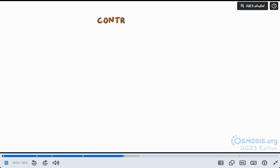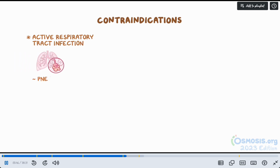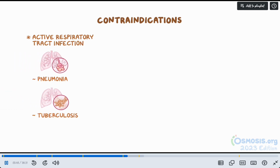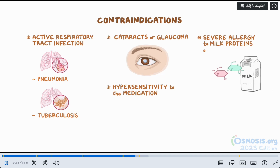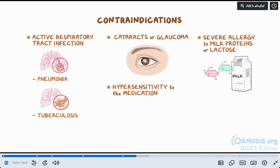However, they are contraindicated in clients who have an active respiratory tract infection, like pneumonia or tuberculosis, and they should be used with caution in those with cataracts or glaucoma, since corticosteroids can make these conditions worse. Inhaled corticosteroids are also contraindicated in clients with hypersensitivity to the medication, as well as those with severe allergy to milk proteins or lactose, since the inhaled preparation may contain these ingredients.